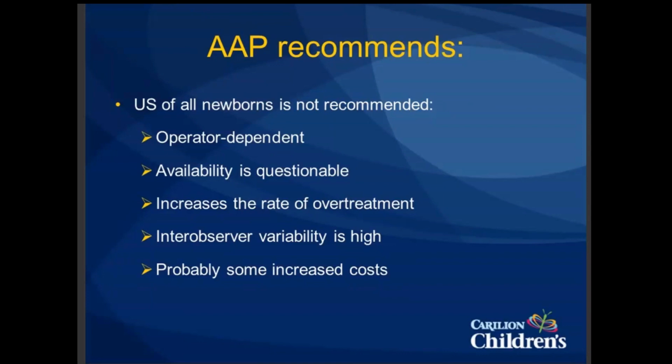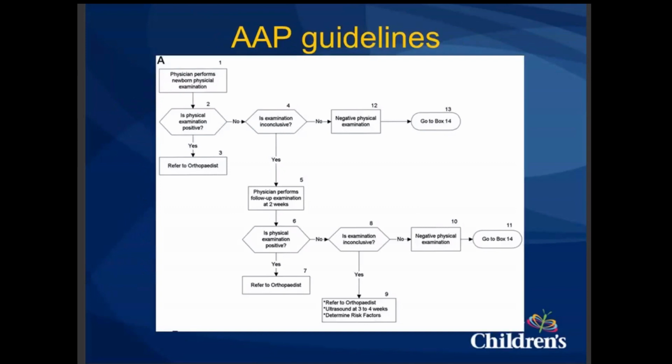On repeat examination, if the physical examination is negative, then again, whether it's inconclusive, and if it is definitely negative, then we can go to the next slide. And if it is inconclusive, then orthopedics referral is made, and ultrasound at 3 to 4 weeks is performed, and risk factors are determined.